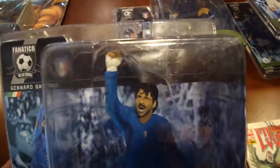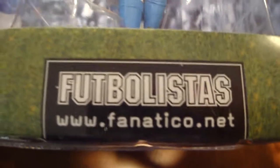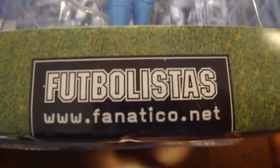At Movie Mania, I picked up, I'm a big fan of the Italian soccer team, and this was really cool from when they won the last World Cup, their fourth World Cup. It was really cool to pick this up. It's from a company that I think went out of business, Marco told me, Futbolistas, www.fanatico.net. And here's Gennaro Gattuso. Just really cool detail. It's just as good as the McFarlane figures, if not better.